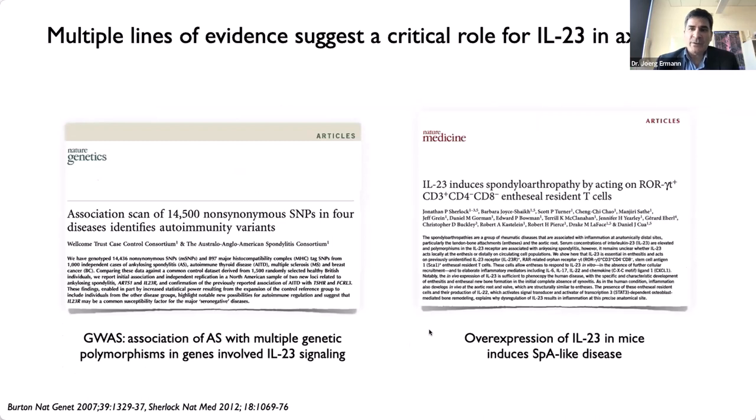So interleukin-23 is another cytokine, similar to TNF or interleukin-17A. And there were multiple lines of evidence in the literature that suggested that interleukin-23, or IL-23, really plays a central role in the disease pathogenesis of axial spondyloarthritis and AS, and therefore inhibition of this cytokine should result in a major improvement in symptoms. So what are these lines of evidence?